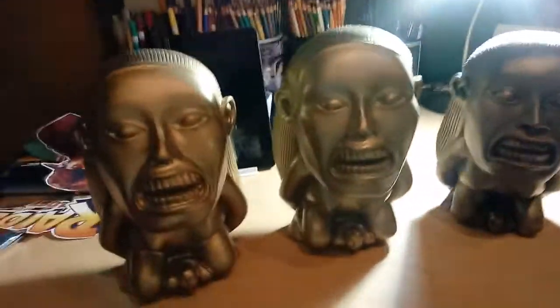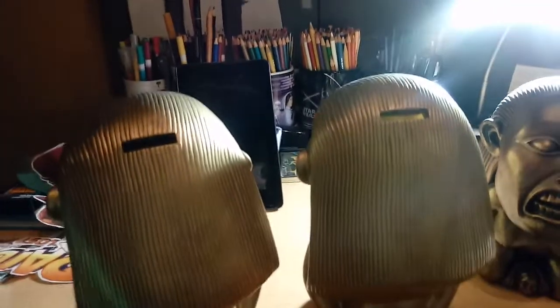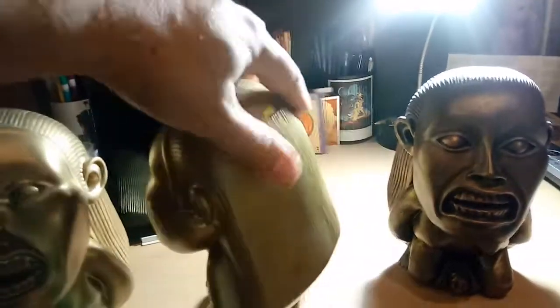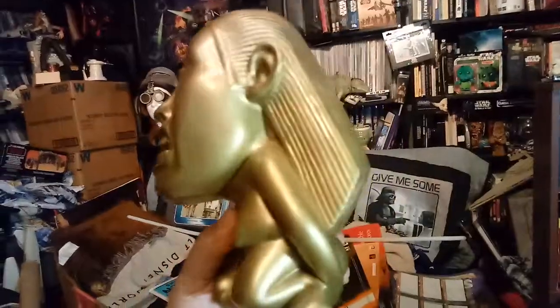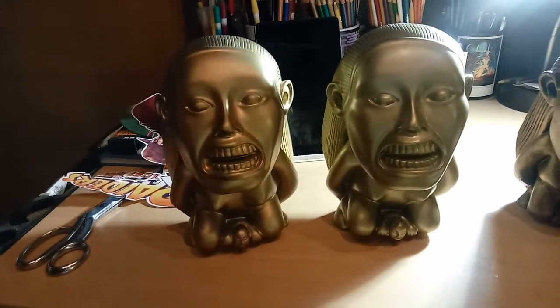These are the two banks on the left-hand side. As you can see, these are from Diamond Select. Now on each of these, they were a little lighter in color. I spray painted them with a shinier gold, so they both have the same finish to it.